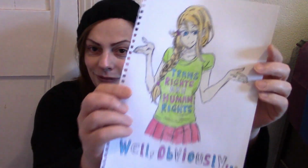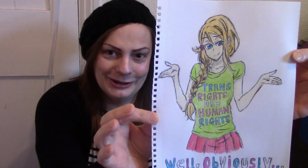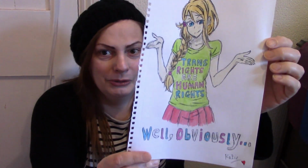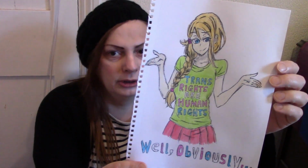And this one here is trans rights are human rights. Well, obviously. So yeah, that's self-explanatory really. Again, I copied the picture. I always use acrylics to paint. I love painting in acrylics. I actually like painting model figures as well, and I've used acrylics quite a bit, so I've managed to get a little bit of a feel for acrylics now.